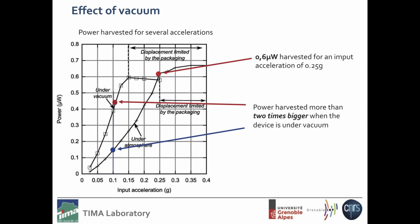Here we report the effect of the vacuum. Just playing on the vacuum on your device, you can double the power. Okay, this is reported here. Here the displacement is just limited by the packaging, because you have such a big amplitude that you touch the packaging during the vibration, even at very low excitation.